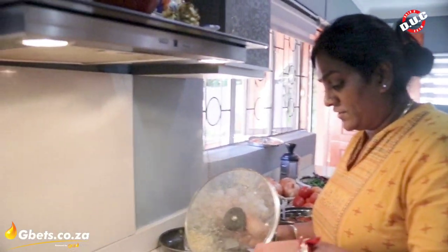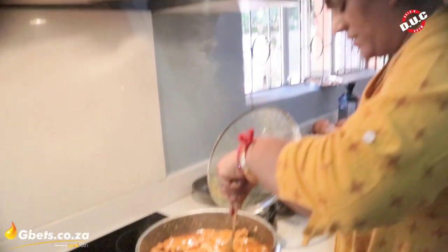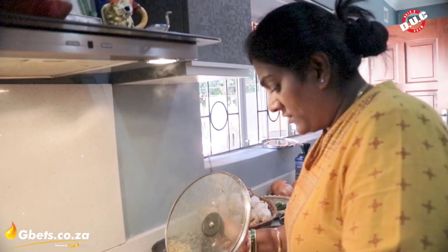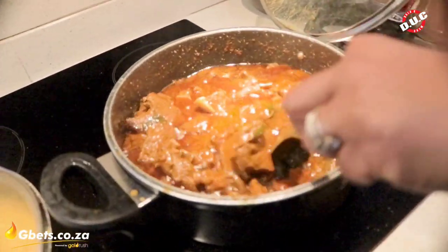It's looking yummy, it's smelling delicious. How does it smell, Riyad? Perfect. Perfect. Yeah, it's neat. Yeah, you can see when it splits off. And you must know that this meat is lovely.